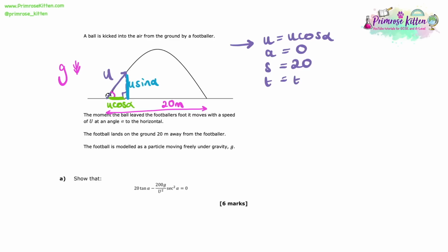Now, time is an important parameter in these questions because time is the one parameter that is true for both the horizontal and the vertical. To get from the beginning to the end takes the same time whether you look at it from a horizontal or a vertical perspective. So for that reason, let's calculate the time because that can carry over into the vertical.